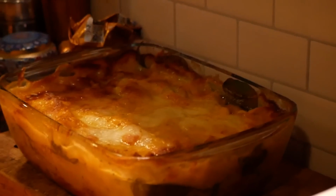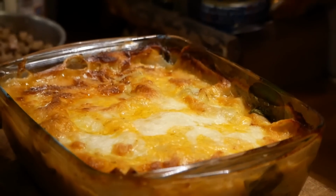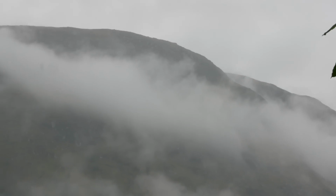Sorry it's so zoomed in. Yoshi broke my camera lens today. Look better in the light, look. And there is a crumble. With crumble too, yeah. Oh, we're already getting steamed up in here.